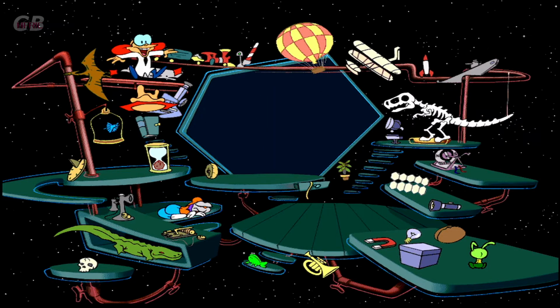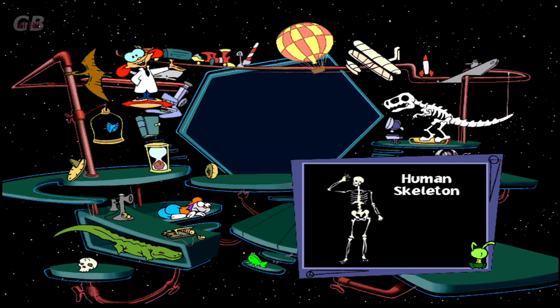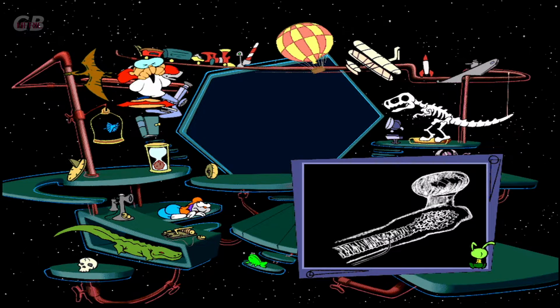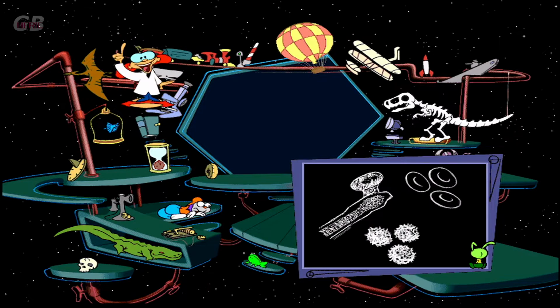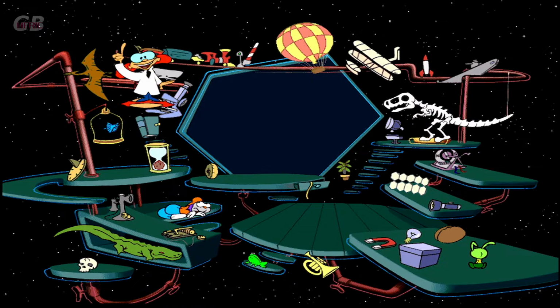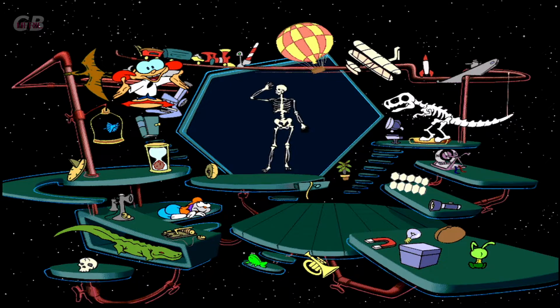Human skeleton. The human skeleton does many things for us. It helps to protect us, to support us, and it allows bone doctors to make a living. Inside our bones is a very valuable substance called marrow. It produces red and white blood cells and helps to build our immune system. It also provides the body with calcium and phosphorus, which are essential to health. A skeleton is a healthy thing, but if it's in the closet, it can be pretty scary.